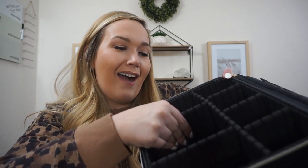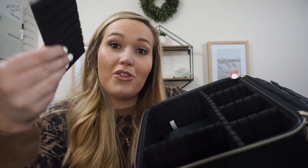I have yet to try this, but this is how it's supposed to work. These little compartments can come out, and I can move them to wherever I need to fit the specific products I'm looking for. I can move it to here, I can move it to here, I can literally move this little panel to wherever I need it to fit the product, and I can move this around however I want. So I'm really excited about that. That means basically all of my stuff will fit however I need it to fit in here.